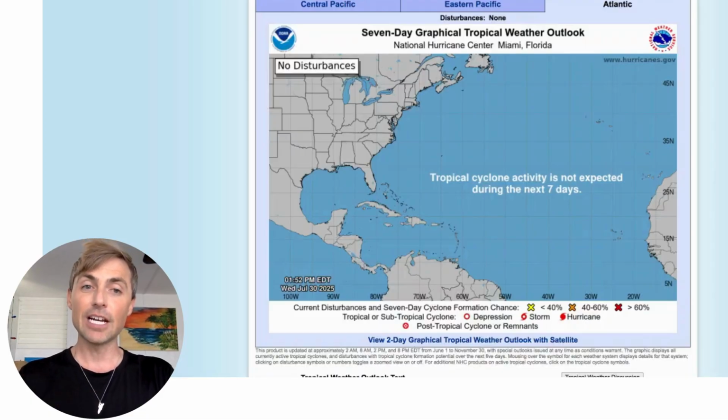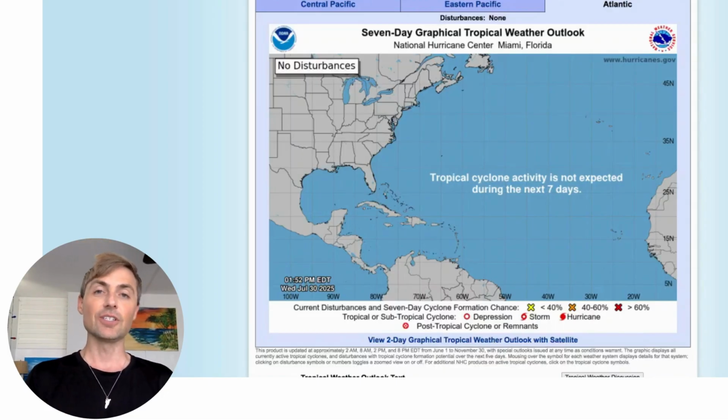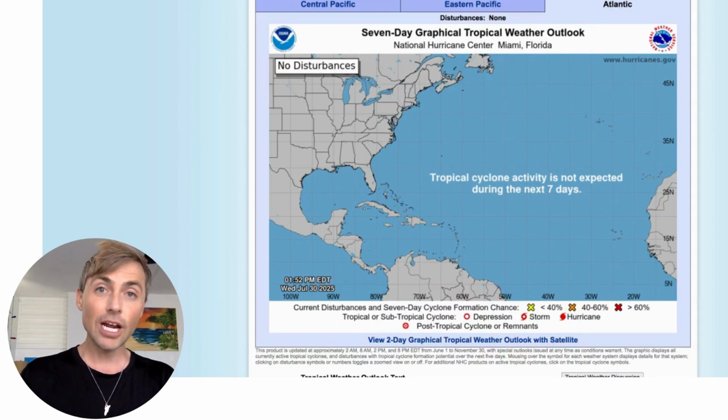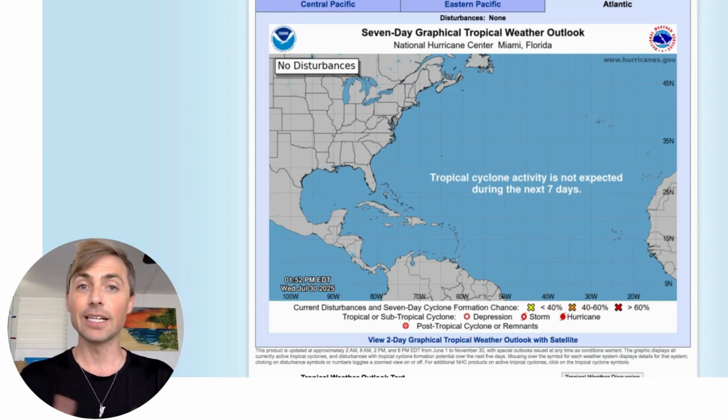And as we can see from the National Hurricane Center, at least as of 1:52 on Wednesday, July 30th, the National Hurricane Center does not anticipate cyclonic development over the next 7 days. That can change, but this is certainly good news for the next 7 days.